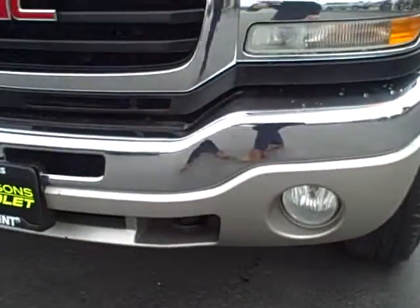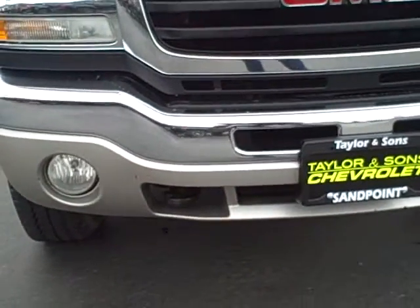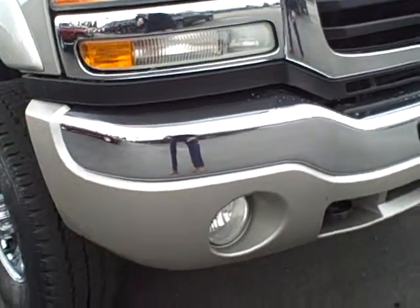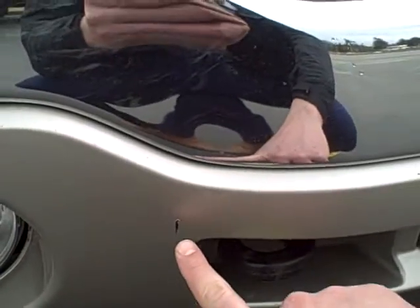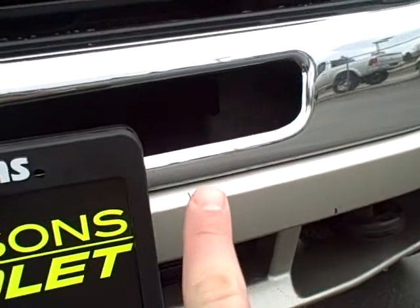Front bumper is in very good condition. Some minor chips on the lower fascia here. You can see here, minor imperfections there.